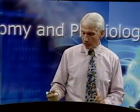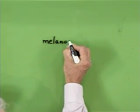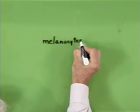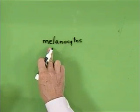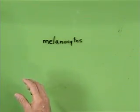All right. Skin color. There are actually several different pigments that contribute to skin color. The single most important one probably is a pigment called melanin. Melanin is a black pigment that's produced by some cells called melanocytes. Let's go to the overhead camera so I can write that word for you. These are the cells that produce the pigment melanin. And the melanin is a black pigment, and basically all parts of our skin have some melanocytes in them.